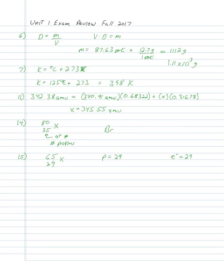Okay, so I know that 65 is equal to my protons plus neutrons. So I know my number of protons is 29, and that means that N must equal 36. And so that would be choice A, with 29 protons, 36 neutrons, and 29 electrons.